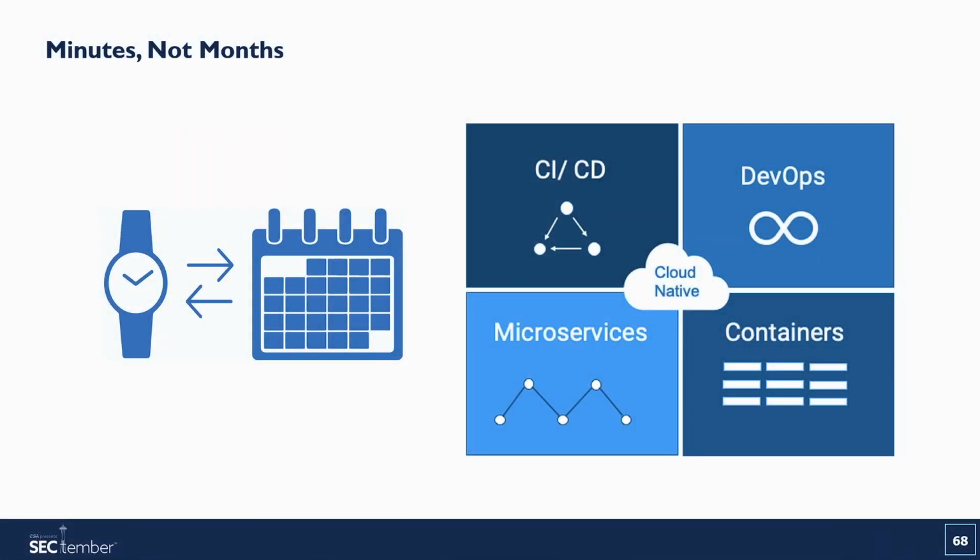So we used the four cloud-native architectures here to develop this system: the CI/CD pipeline, DevOps, microservices, and containers to make this all work together. And we'll talk a little bit about how each of these plays in this architecture.